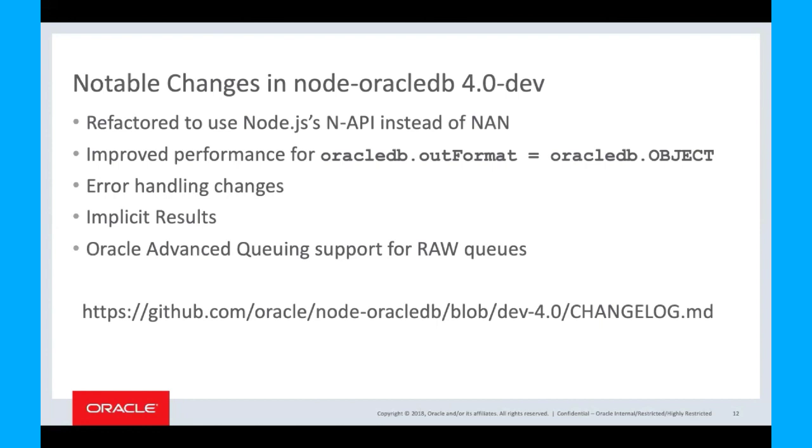We used to use a Node.js layer called NAN, which was a wrapper layer to allow some version portability across versions of Node. That is effectively deprecated, not really maintained as well as it used to be by the Node.js group, and they've introduced this new C layer, N-API, which we're now using. So the node-oracledb driver is now purely C. There's no C++, so if you compile, you don't need a newer compiler. You can use older compilers.